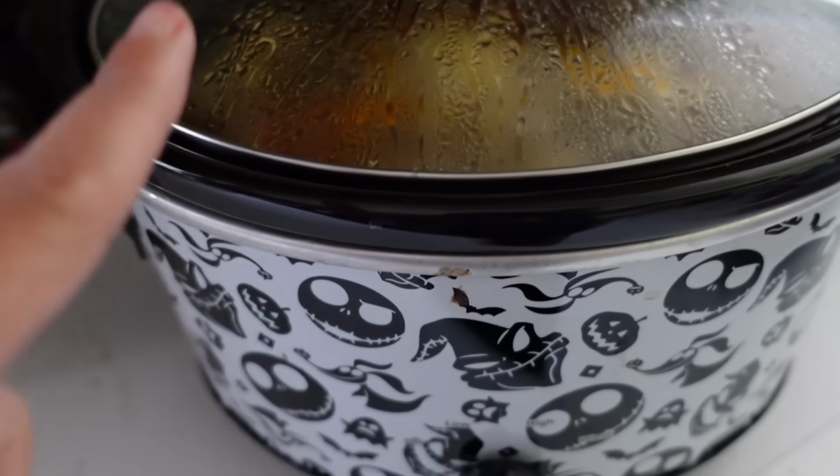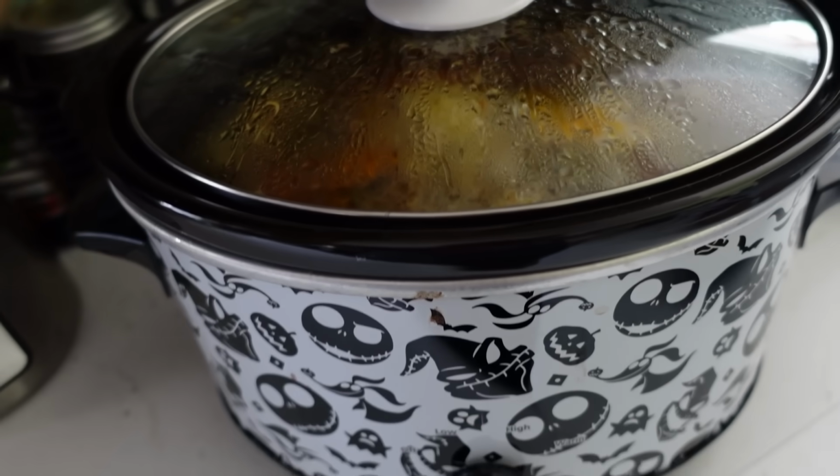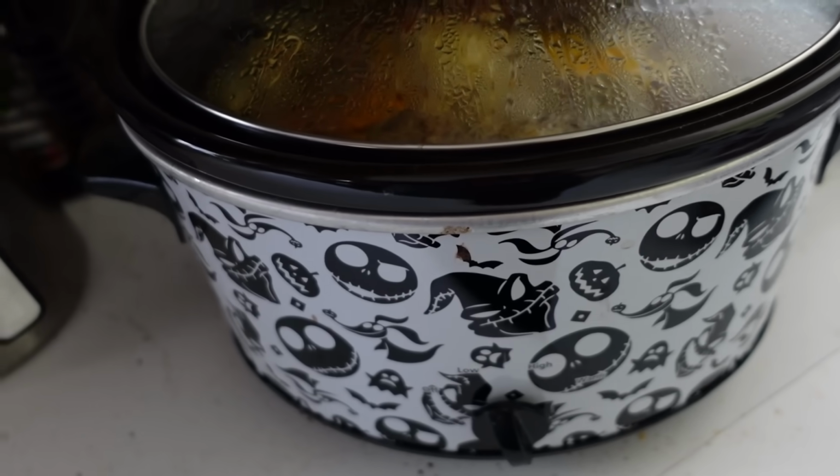Okay, let's show you the food. So I have two crock pots going, and it's a bunch of chicken. One of these is gonna be pulled barbecue chicken, and one of them is gonna be pulled buffalo chicken.